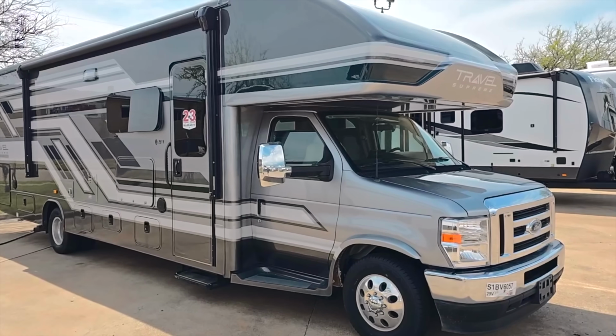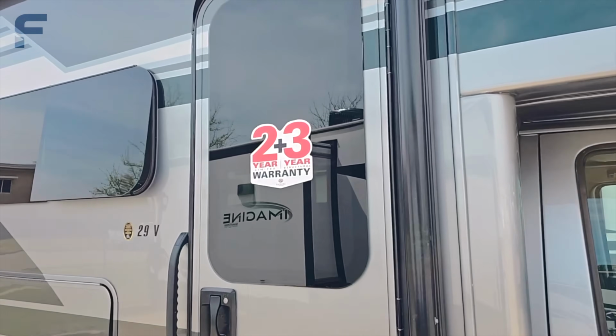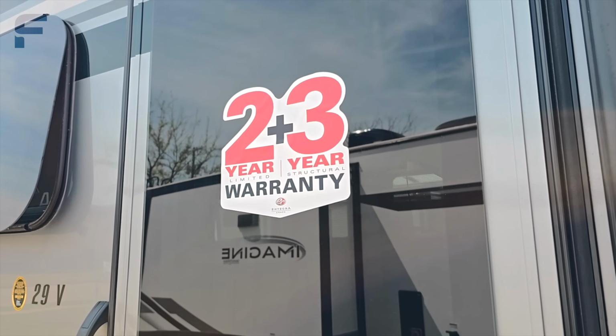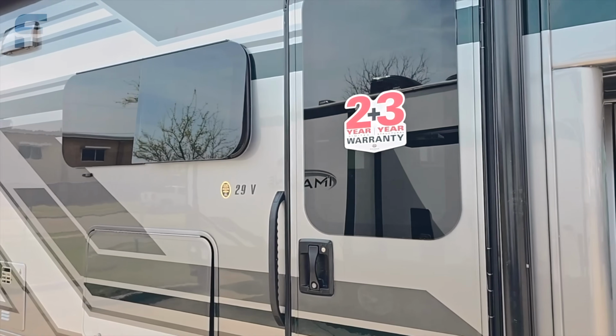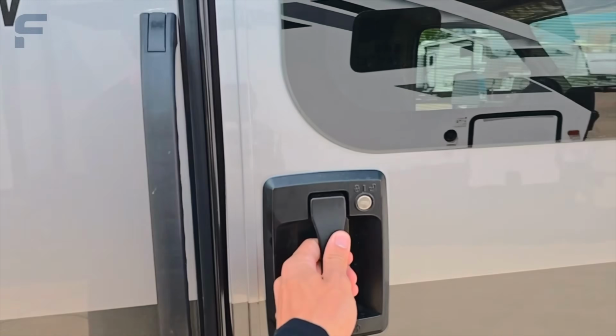So I really like that. Going along the outside here, you're also going to get a 2-year base warranty and a 3-year structural warranty from Entegra. That is also outside of the norm, as a 1-year base warranty is pretty standard across the RV world. And then let's go ahead and hop inside here.